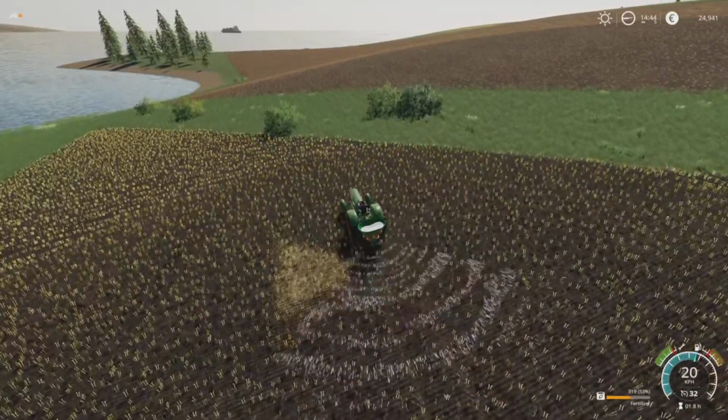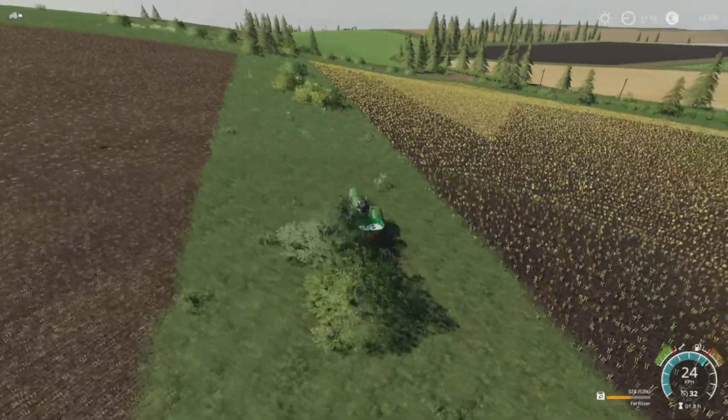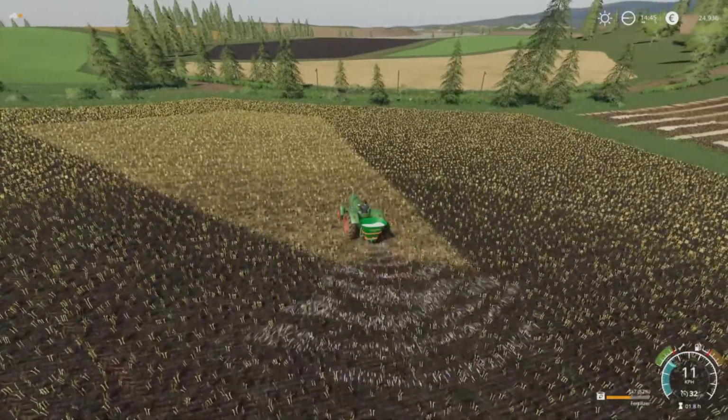Which, of course, at home I do this with slurry, but I don't think he's got enough at the moment. He's only got a few cows, so they don't produce that much. And of course, at home I used to buy it in.